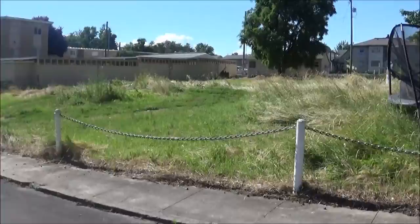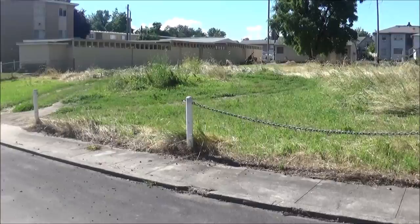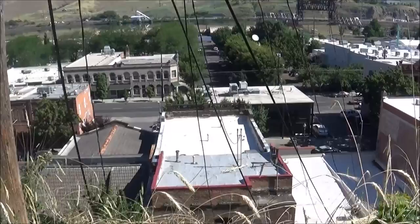It's a nice... This trampoline actually looks kind of abandoned. It's messed up and ready to fall apart, but it's not really designated in anybody's yard. Oh my god, I think I might like to sneak over and jump on it. That's awesome. Nice overview of the city with all these power lines. That's incredible.